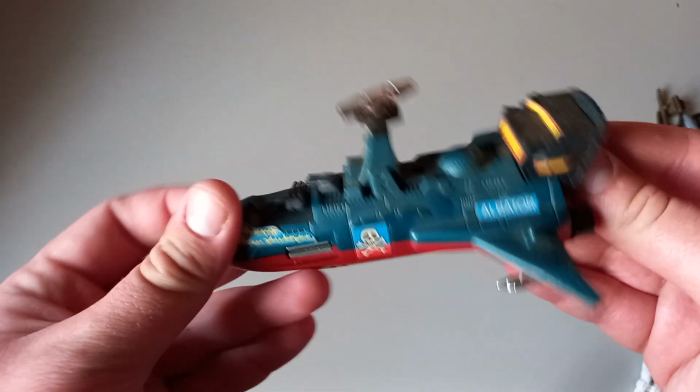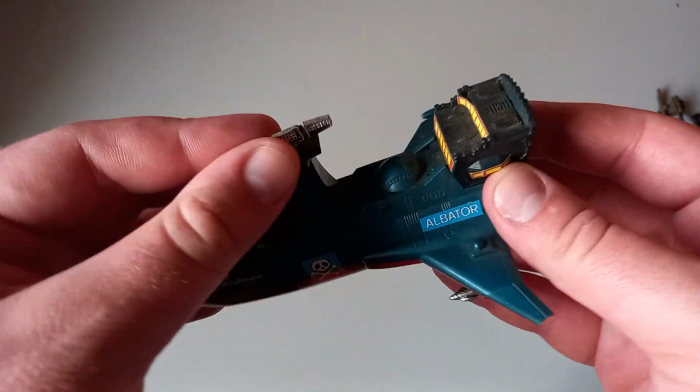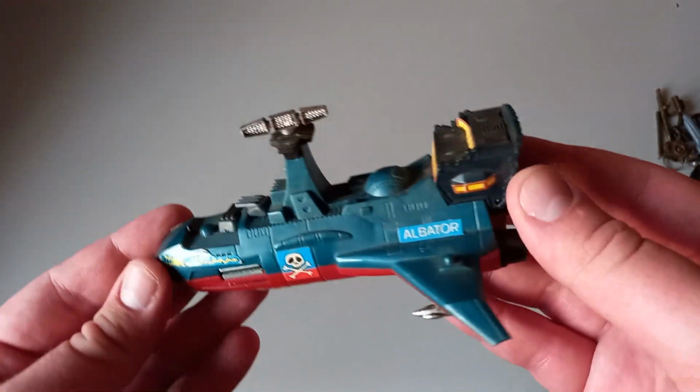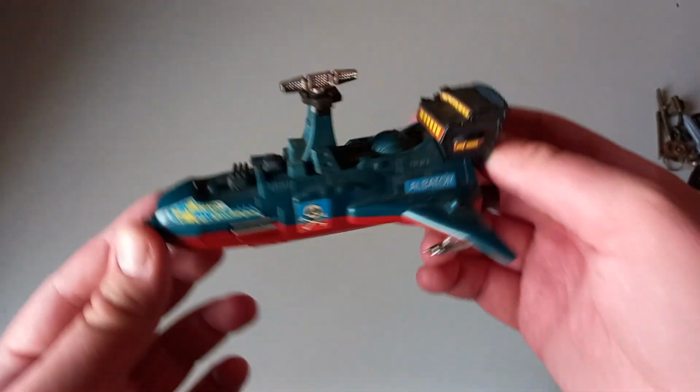Okay, we've only got a couple of bits left. Very quick. This was an odd one. A Takara Captain Harlock ship. Missing a few bits, but it's in quite nice condition. Never seen one of those before. That's quite a nice little find.